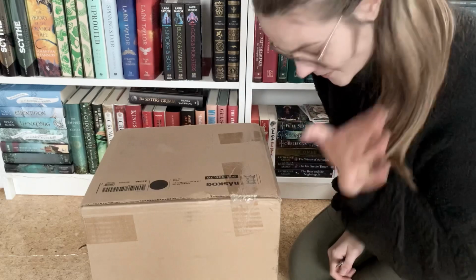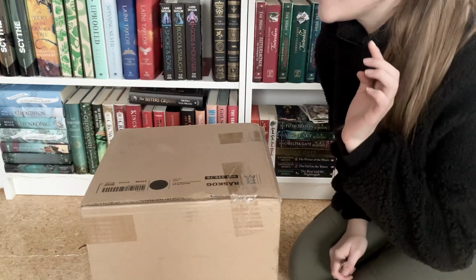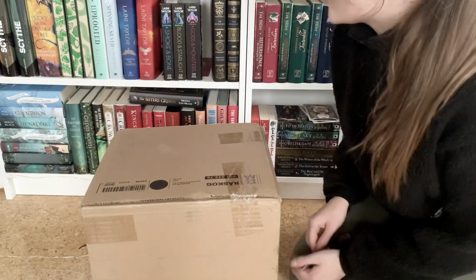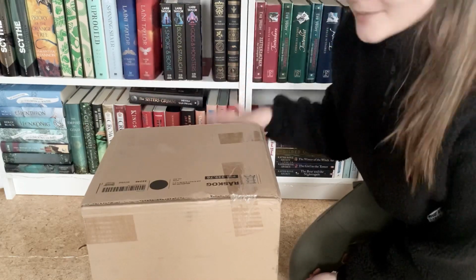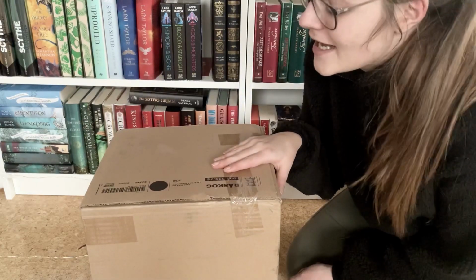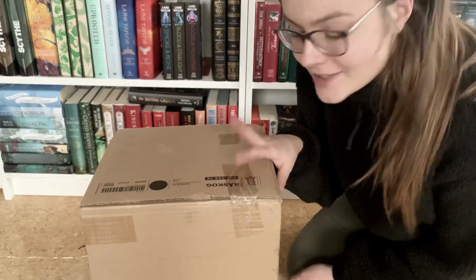I'm sure a lot of people have it, but I have almost no space left on my bookshelves and I'm really not happy with how it's looking at the moment. So I'm really hopeful that this is going to help me and I'm going to build this now. So let's go.